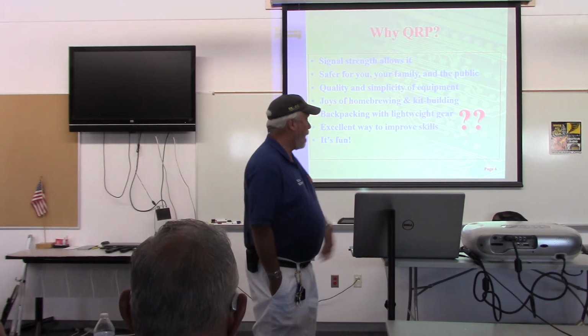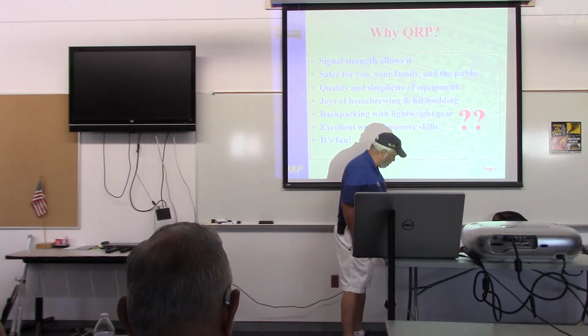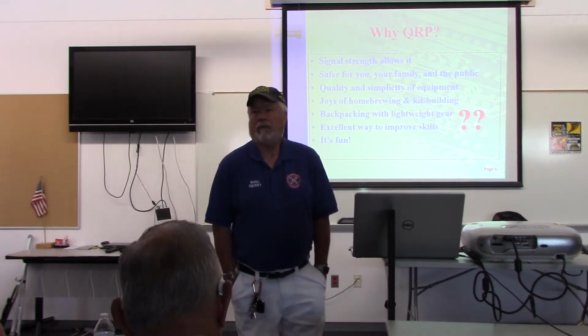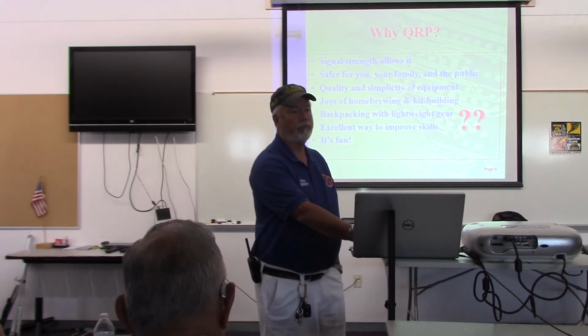Like I say, that backpack contains the entire Yaesu station, including this humongous 3-amp Radio Shack power supply that weighs about 10 pounds. I wouldn't take that backpacking with me, but that's a complete base and mobile station there on the table. And it's a lot of fun.